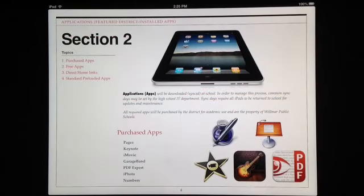Unlike last year, all Willmar High School students enrolled in our iPad one-to-one will receive several apps that they will get to keep. These apps include Pages, Keynote, iMovie, GarageBand, and PDF Expert. These apps will be available via the self-service icon that will exist on every iPad. The process by which a student downloads one of these paid apps will be explained later in boot camp.